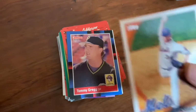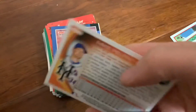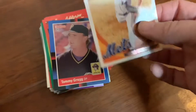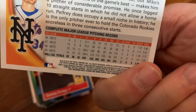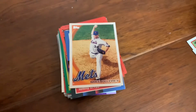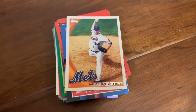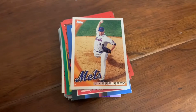And here is Mike Pelfrey from the New York Mets. That's my team. And that's probably the newest card I think I've seen in one of these. That's a 10, isn't it? Yeah, 2010. And also, I wasn't following baseball during that time, so I don't know a lot of the players, even the Mets. So I'm gonna have to look him up. But I'm sure there's a place for him in my Franken set. I'll make a video about that soon.